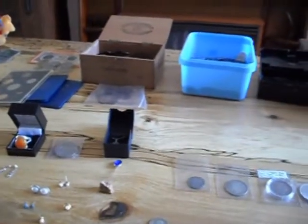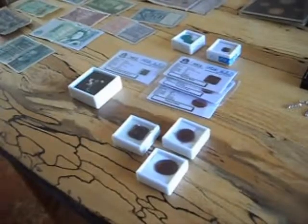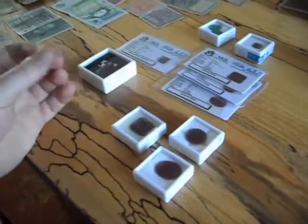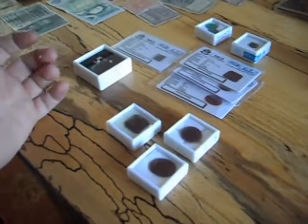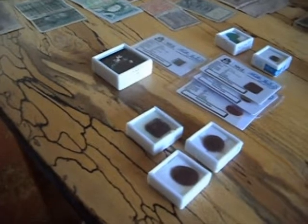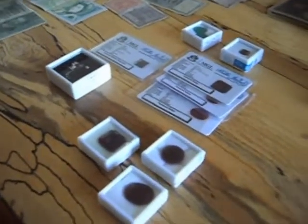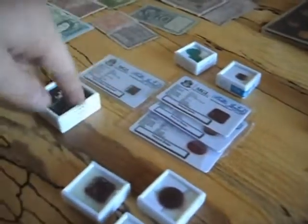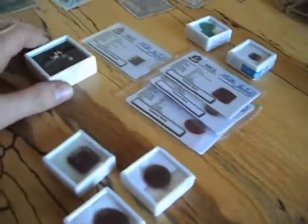So I'll show you first of all what I got from the auction. This first little lot I got, I'm not too sure what to make of this. I paid about £20 for it. My bid was £15 plus commission, so we shall see. Not too sure on them, but it was just these here, and it was this thing of gemstones.